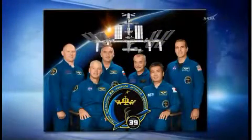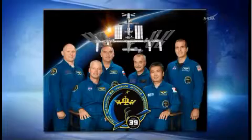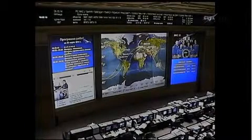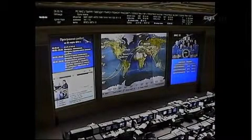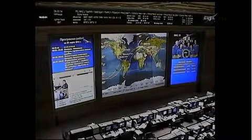All six then will move into the Zvezda service module to receive congratulatory calls from VIPs and family members who are gathering here at the Russian Mission Control Center and who have watched the proceedings unfold over the course of the last 2 days, culminating with a flawless docking by the Soyuz spacecraft to the Poisk module a short time ago.